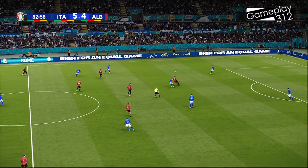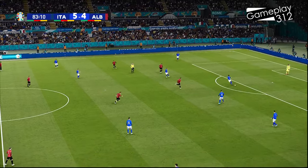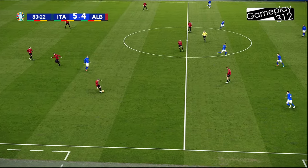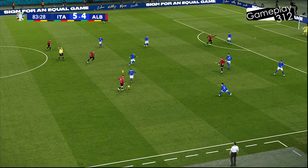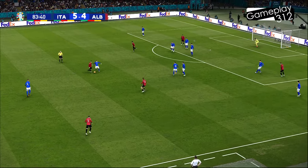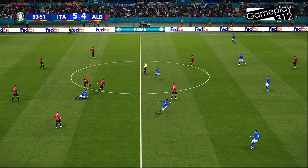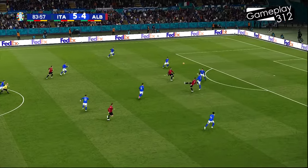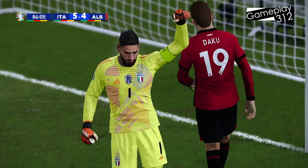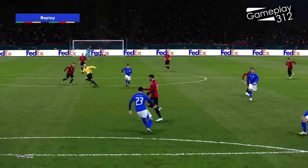Albania really are showing all the necessary urgency, but it's potency they need. Bastoni shifted upfield. He's had it taken off him. Well, there's plenty to like about this approach. Get your head down, keep battling away, and eventually things might change for you. And the shot! Should have equalised. That was extremely good focus from the keeper, and it could turn out to be quite a significant moment.